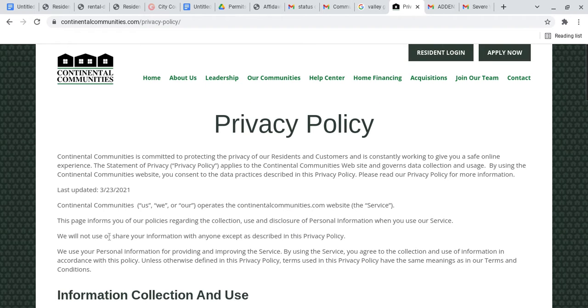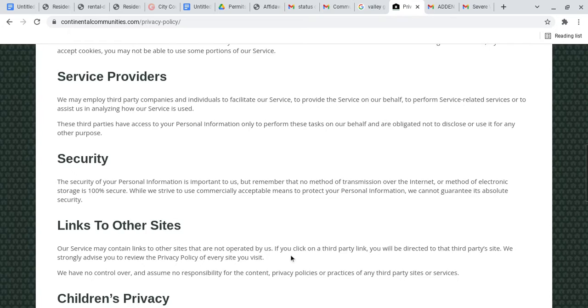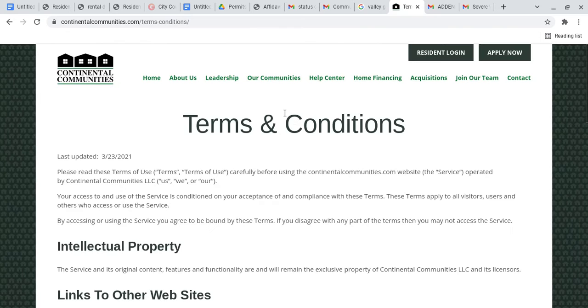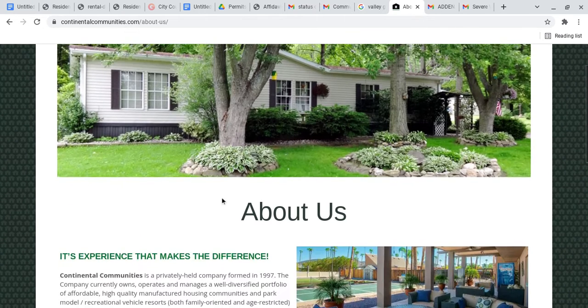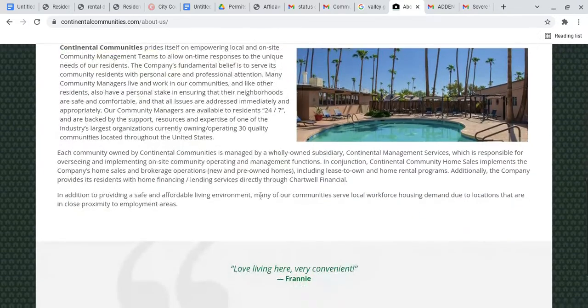Privacy policy: claims to be a company. Terms and conditions: they claim to be a company. About us: they claim to be a company. Right here, it tells how they run each of their communities. Continental Communities Management manages the on-site community operating and management functions. So she does work for supposedly these guys. And their sales is a totally different company that does a brokerage for the new and pre-owned homes, the lease-to-own and home rental program. The company also owns Chartwell Financial.